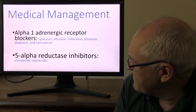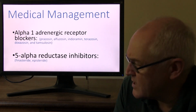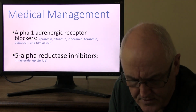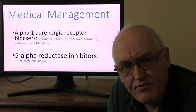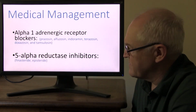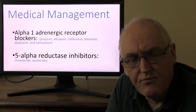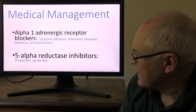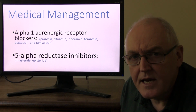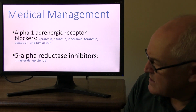A second line of treatment is 5-alpha reductase inhibitors. Now, 5-alpha reductase is the enzyme that converts testosterone to dihydrotestosterone in the prostate gland itself. So that will reduce the formation of the dihydrotestosterone, which, as we said, is the main stimulus for the cellular proliferation and hyperplasia. But that one takes quite a lot longer to work. Some studies have shown that you get much better medical management by giving both of these medications.